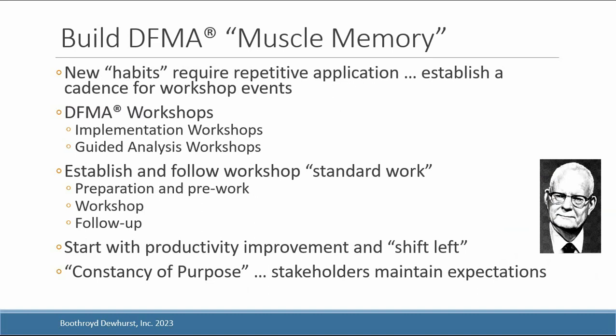As with any habit-forming process, it requires repetitive application to build up that muscle memory. If you're familiar with or have experienced lean initiatives, they follow this same kind of process, right? You should have a standard cadence in which you execute these workshop events. So once every month and a half, conduct a DFMA workshop to make sure that you are regularly exercising these new practices.